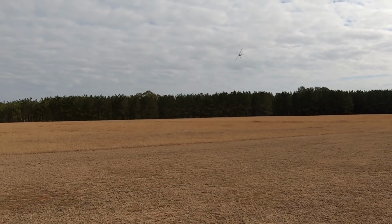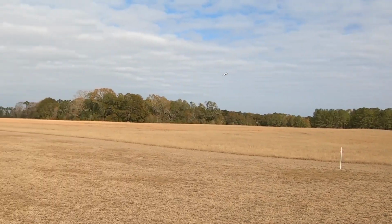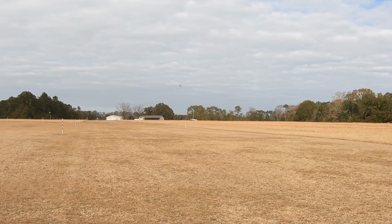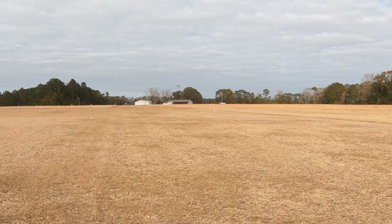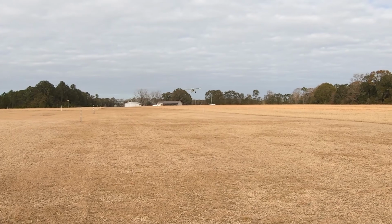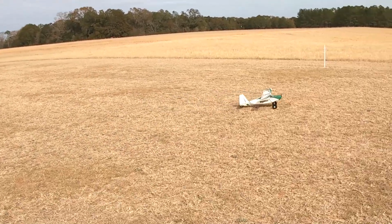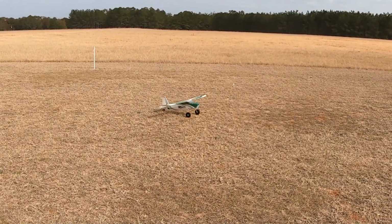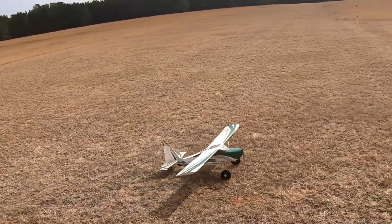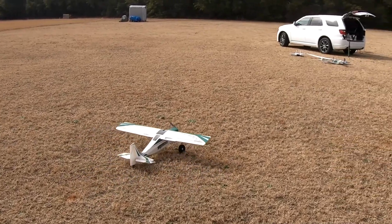All right, let's come around, let's get a landing in. Ooh, gust. Well, the wind is your friend. If you're sailing, it's your friend. There we go. That was a good landing. I suppose I should have one good landing with it. Doesn't want to turn. Doesn't want to turn. There we go. The wind just picked up. There you go.